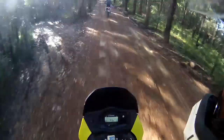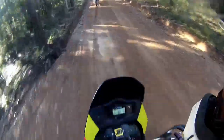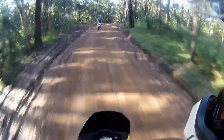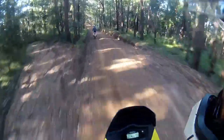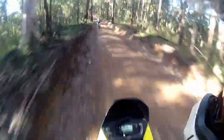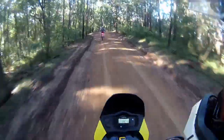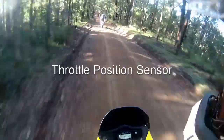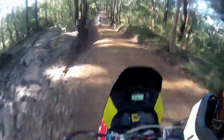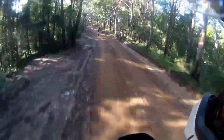So what I had changed, which I'll actually show you, is I've put that pod filter on, and also the little storage box you can put underneath the seat. So I looked at maybe retuning it, changing the mapping, because they do run lean, and with more air it's running even leaner. So all I did was change the TPS setting, just a bit to richen it up from idle, and it's solved. I think it's idling, it's working okay.